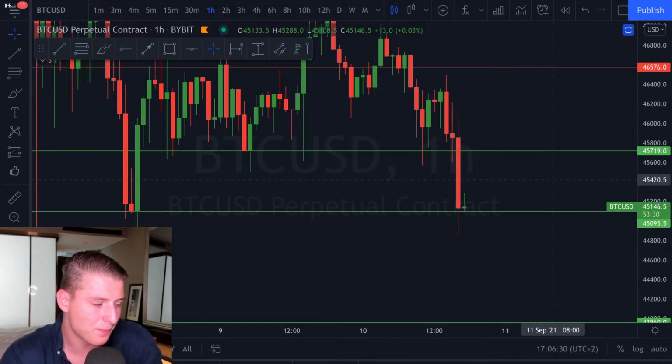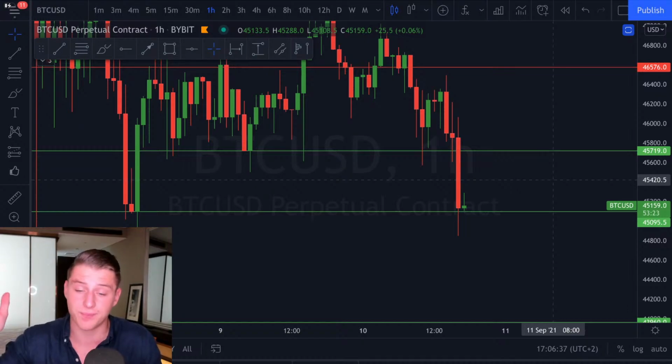But it really depends on the sentiment of Bitcoin. Is the Bitcoin sentiment on the 12th looking good? We are probably going to see, of course, Cardano increase in valuation.